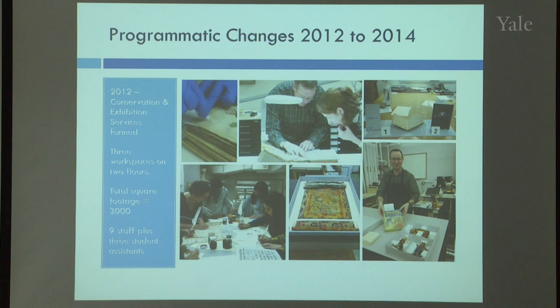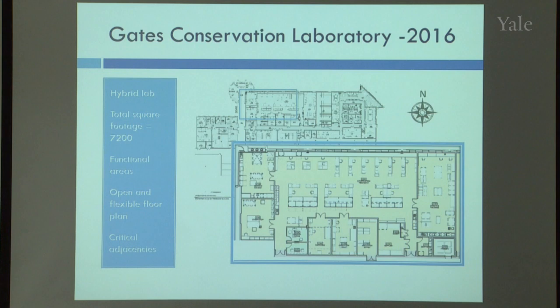So then we get to the Gates Conservation Laboratory in 2016. We are a true hybrid facility, and for the first time we really can bring all of those places together that we had in Sterling, so that the staff who always worked so well together and worked very hard at that collaboration and the seamlessness in terms of what we did now have a space that physically reflects that and makes that a lot easier. Our design for the lab really ended up almost tripling the existing space we had. At our top, we were about 3,000 square feet. Not much of that space in Sterling was completely usable space.